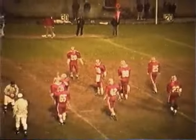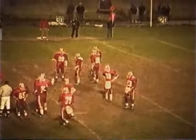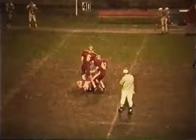Ricky coming from the backfield to make the tackle. Brown's picked up a wide receiver left, stacked backfield. Allen on the pitch back. Boom.